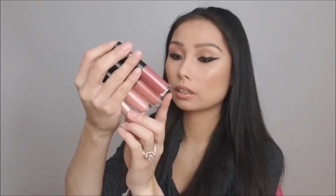I am wearing it right now. It's a beautiful shade. I get compliments on it all the time. I end up buying a ton of the mini ones, and it's just, I don't know, the formula, it's not too greasy or sticky. Makes your lips really juicy looking.